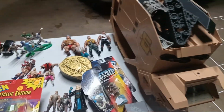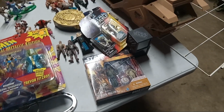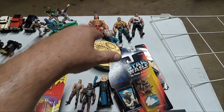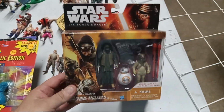So another thing I bought at the auction was a box lot. In the box lot, I got a lot of different things. So let's get into what I got. See if I can slide this out of the way. I bid on this box because it had some small little wrestlers, some Terminator figures, a knockoff Terminator figure, a knockoff He-Man figure up there. Had these cards, these Star Wars pieces, 90s stuff.